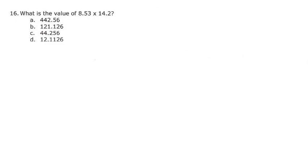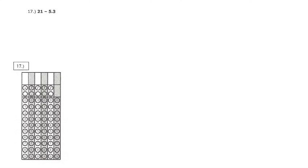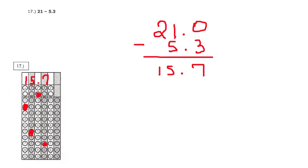Let's take a look at question number 16. What is the value of 8.53 times 14.2? And so your answer is 121 and 126 thousandths, which is B. Let's take a look at question number 17. 21 minus 5.3. And so your answer is 15.7.